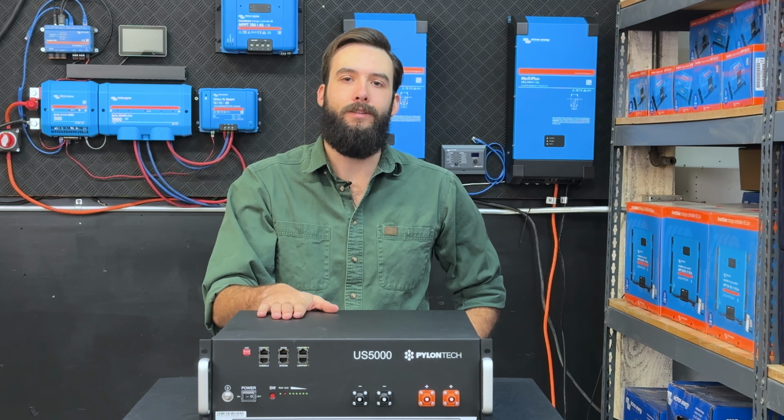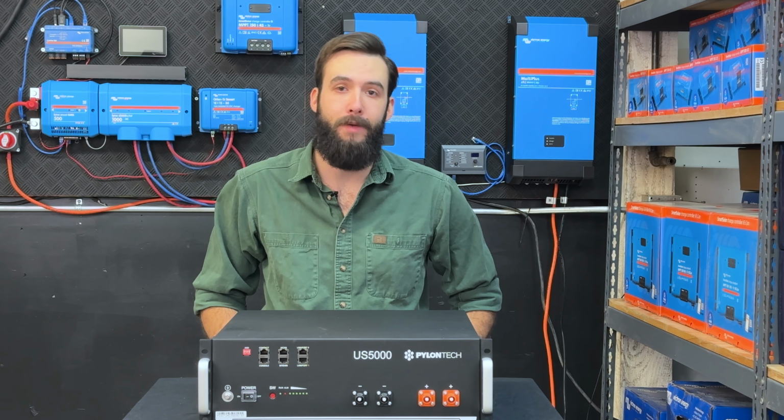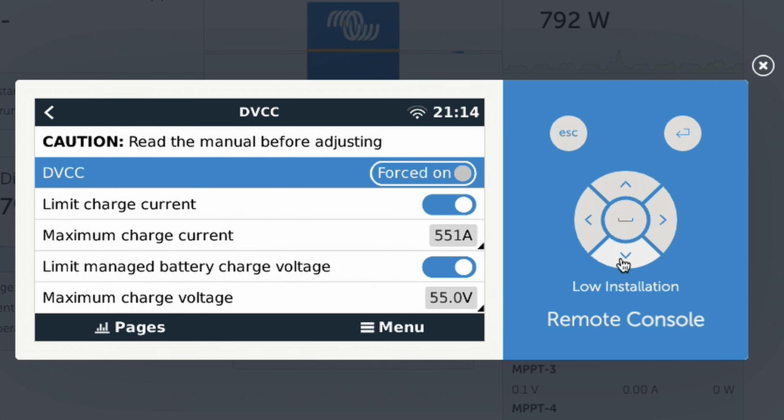With a Victron system, which, as you can see from the blue boxes surrounding me, is largely what we work with, Pylontech batteries are a match made in heaven. Utilizing Victron's DVCC function, the battery takes control of the whole system, and with Pylontech's, they do it flawlessly.